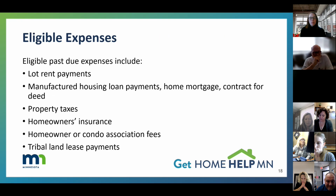Here's a list of eligible expenses. I think most relevant for our conversation today is that lot rent payments and manufactured housing loan payments are eligible. Property taxes and homeowners insurance are also eligible. Same with condo association fees, tribal land lease payments, and a few others.